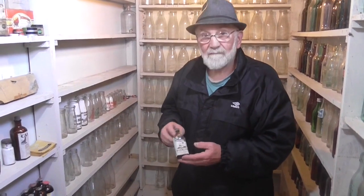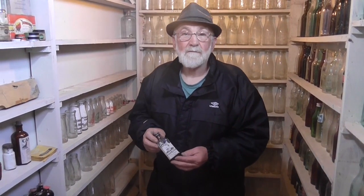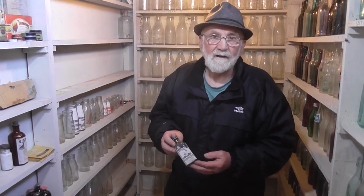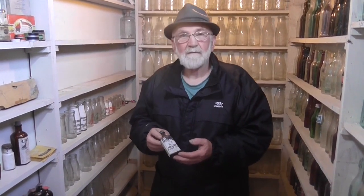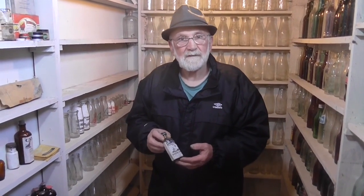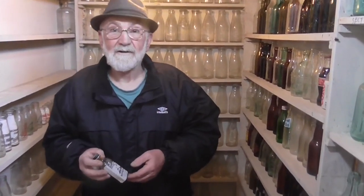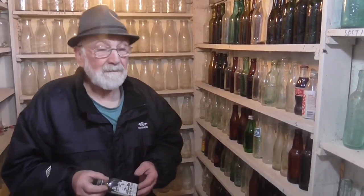So I asked friends and neighbours if they had any bottles they wanted rid of, to give them to me. If there was any good to me, I would keep them, and if not, I would recycle them. And that's how I started, and it built on from there. And this is part of the collection now, but that's how it went.